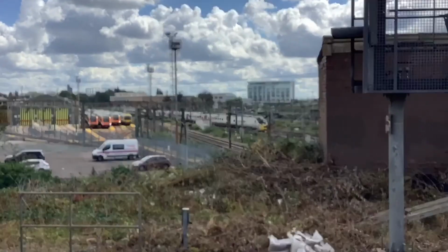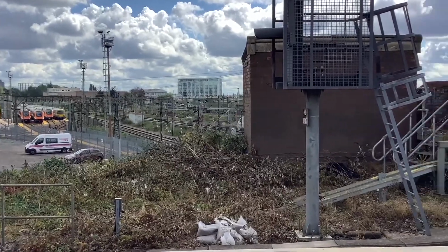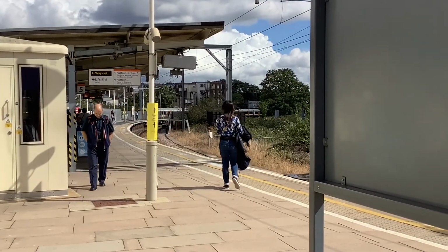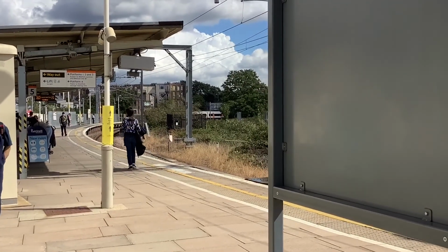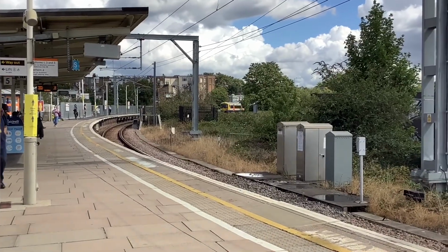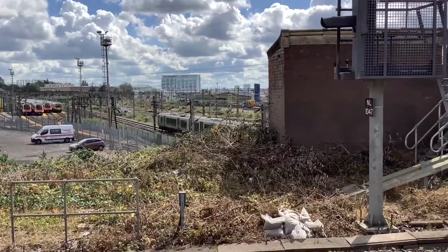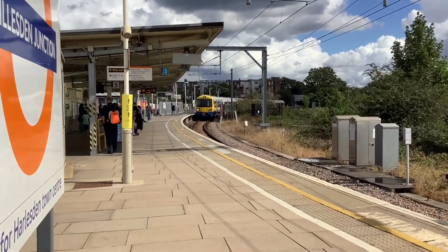Okay, right there is the Avanti West Coast service from London Euston to Manchester Piccadilly, being worked by a Class 390 Pendolino. The 12:08 London Overground service from Clapham Junction to Stratford is now departing. Okay, right now is the 12:10 London Overground service from Stratford to Richmond, and down here is the London Northwestern Railway service from London Euston to Tring. 378-233.